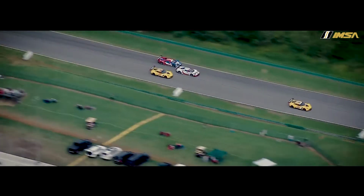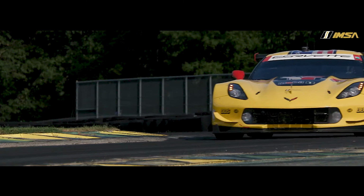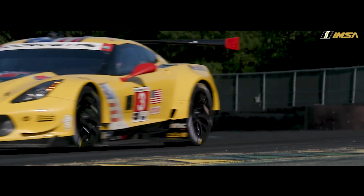The narrow and fast corners of VIR will provide a perfect playground for the factory GT cars as they settle their differences late in the season.